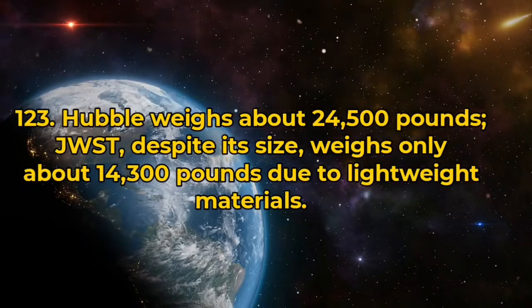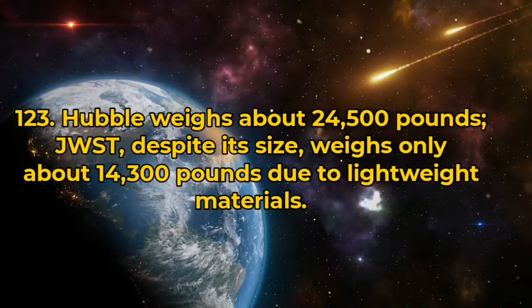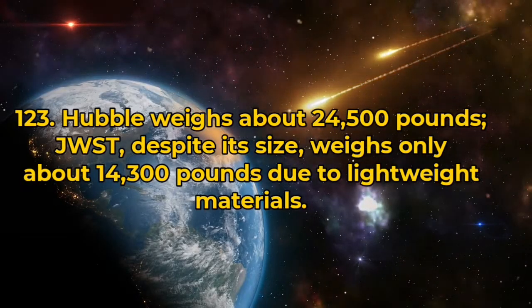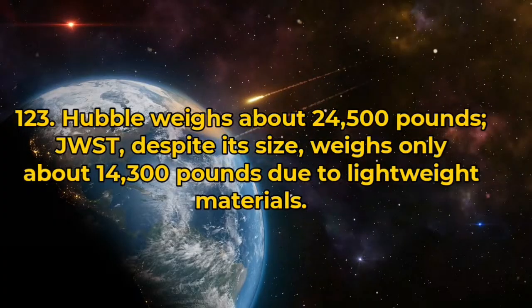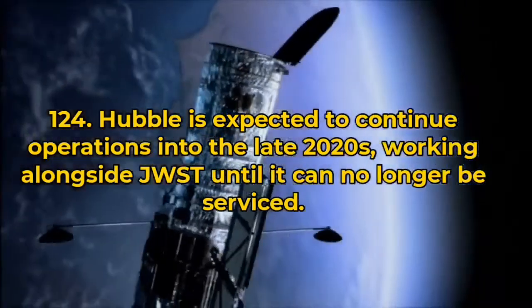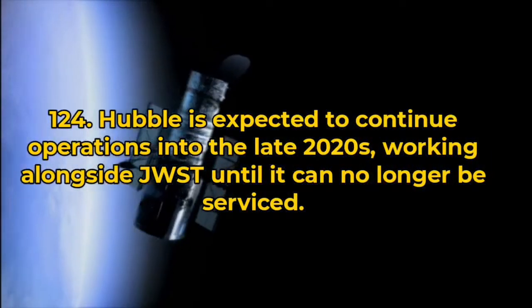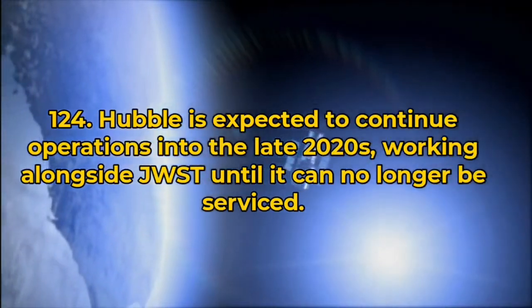123. Hubble weighs about 24,500 pounds. JWST, despite its size, weighs only about 14,300 pounds due to lightweight materials. 124. Hubble is expected to continue operations into the late 2020s, working alongside JWST until it can no longer be serviced.